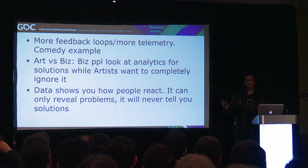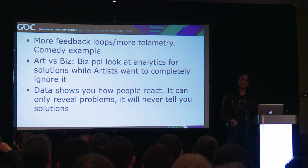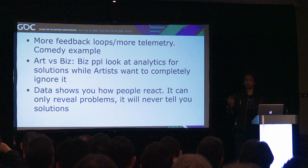That's how artists and business people look at data. The artists don't want to look at it at all and incorporate it, while the business people are asking their audience how to fix the problem. So I think data always shows you how people react. It can only reveal problems. It will never tell you solutions. That's what your job is.